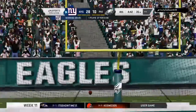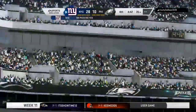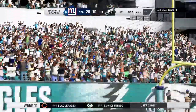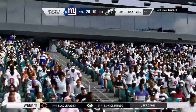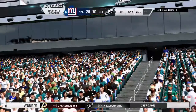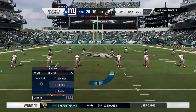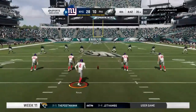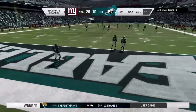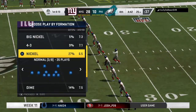PAT up and good by Rosas. And the decision to just kick the extra point winds up successful. Now after the touchdown, here's Rosas on to kick it away. And that'll carry over the back line of the end zone for a touchback.